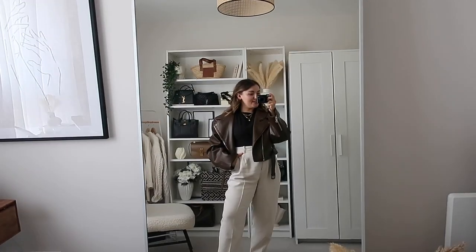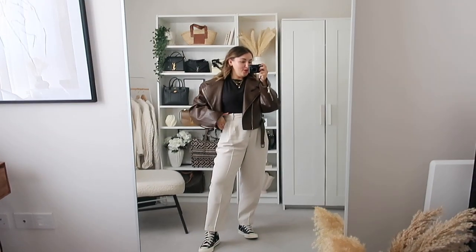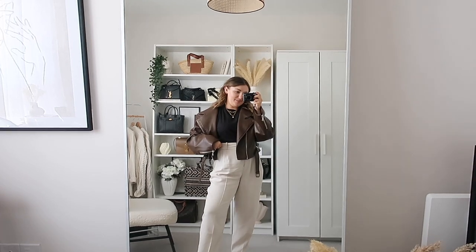I've got a really super casual outfit on today. This is actually a really Charlotte approved outfit. I feel like she's really going to like this, so I'm going to show you what I'm wearing. So today's outfit of the day, it's a very tonal look. I have of course put the H&M trousers on.